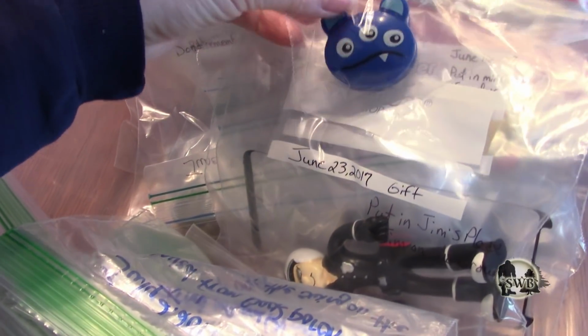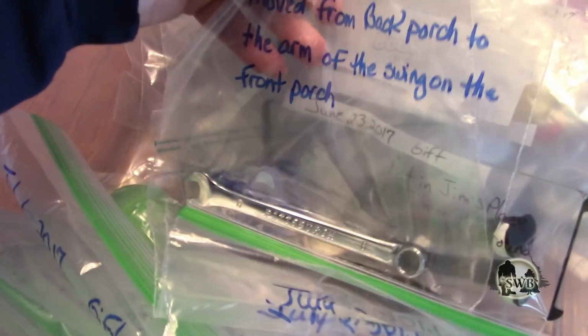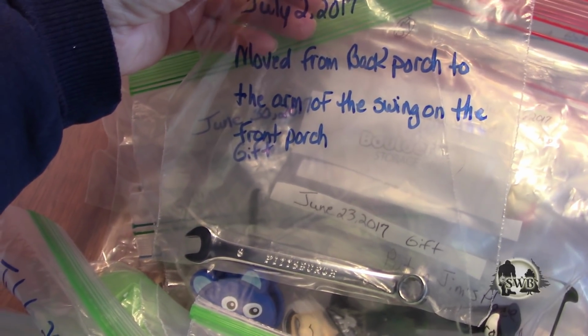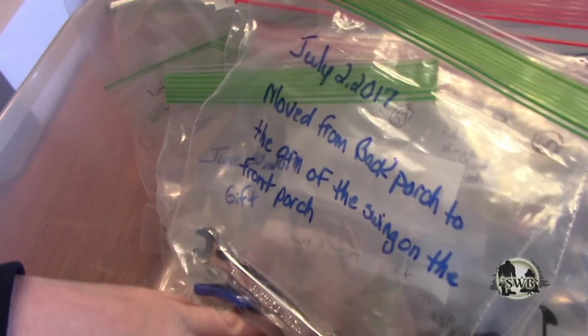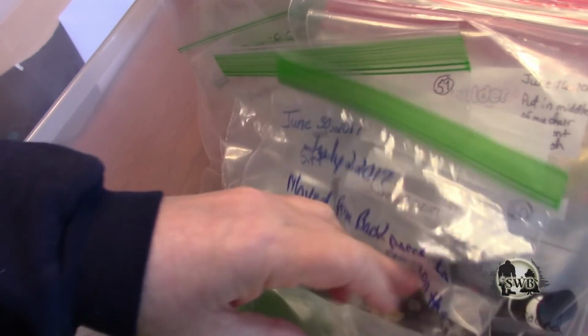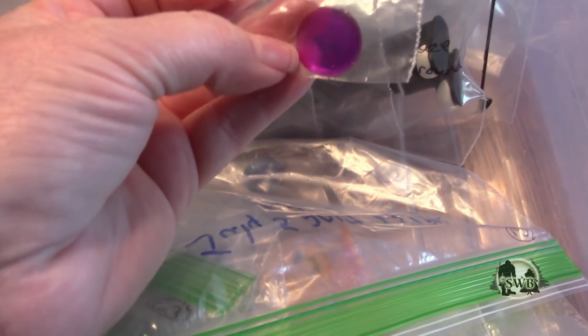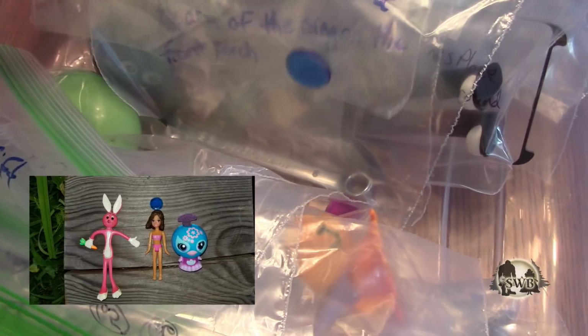This was a gift. It's a little chip clip. Another tool that they moved. They took this and moved it from the back porch to the arm of the swing on the front porch. Don't know why they do some of the stuff they do. This is a little plastic game piece, I think. It was a gift, and they put it on that board, on that gift stuff that I had set up back there. And that was July 3rd.